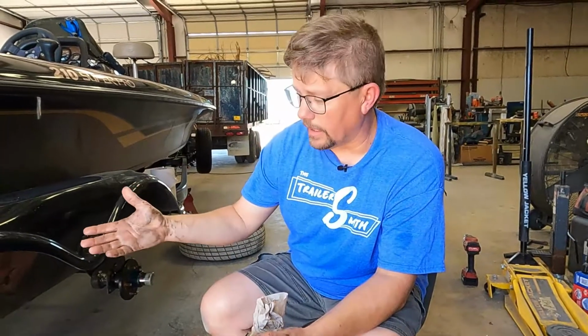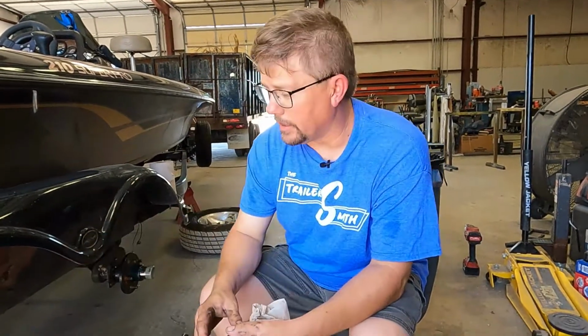So that does two things. It keeps grease in the bearing, but the real purpose of it is when you're driving down the road to go to the lake, especially if you have brakes on it like this as a disc, they're going to be hot. They may be well over 100 degrees. I mean, today it's 103 degrees. So they may be 160, 170 degrees when you get where you're going.